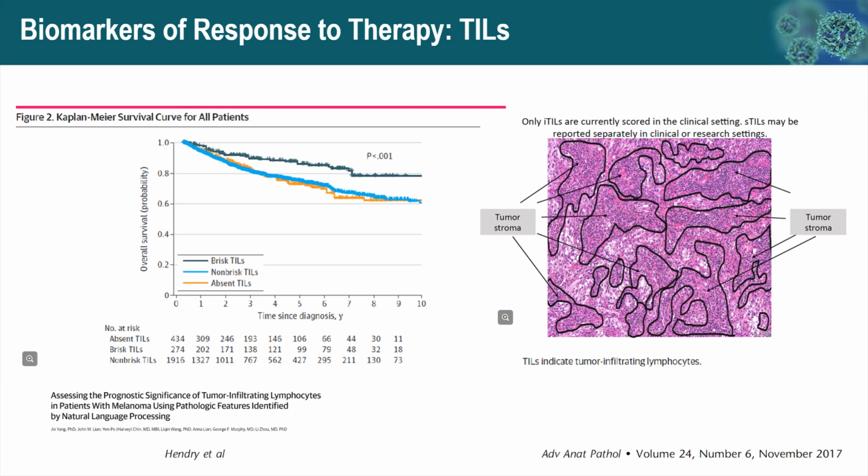In metastasis, as shown in the right panel, only intratumoral TILs are scored, while stromal TILs that appear to be important are reserved mostly for research settings. Scoring of TILs in melanoma using algorithms through artificial intelligence have shown prognostic potential.